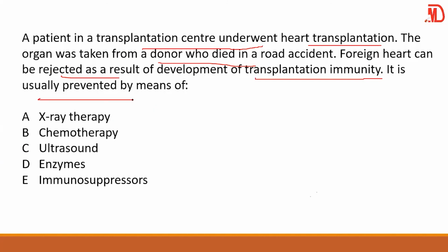So how do we prevent this? You give immunosuppressants, to prevent the reaction from taking place. And the immunosuppressants we give are corticosteroids, to be specific, prednisolone. So here it is immunosuppressants or corticosteroids. It will suppress the immune system.